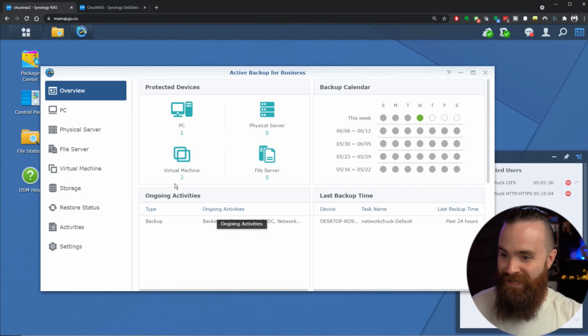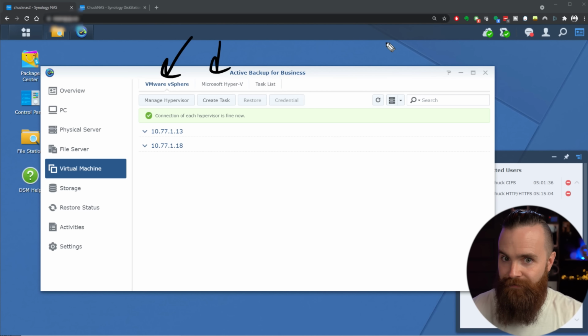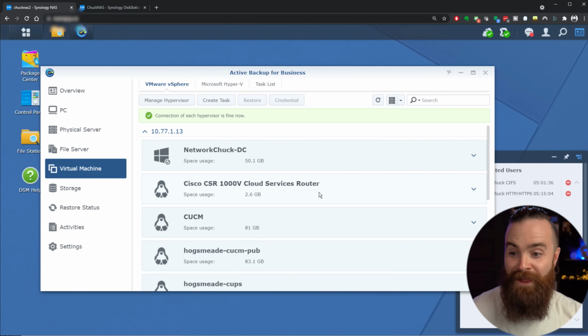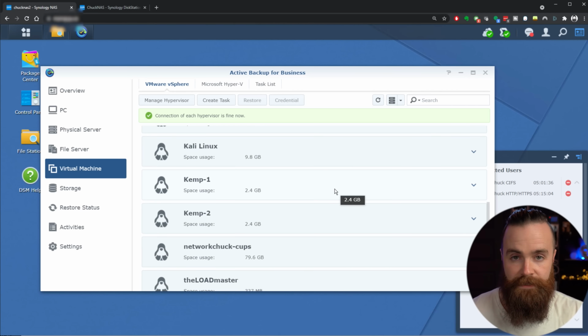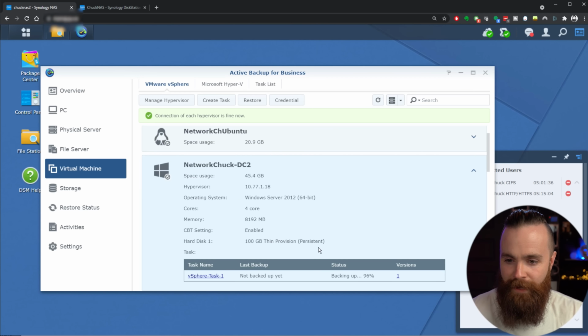I backed up my virtual machines. Check this out. Synology will integrate directly with VMware vSphere, which is ESXi, Hyper-V, and I've done that. I've got 2 ESXi hosts here. Synology will jump in there and see those individual virtual machines and back them up for me. So like right now I've got my domain controllers in my house, they're backed up in case I lose these. It was still backing up, 96%, almost done.